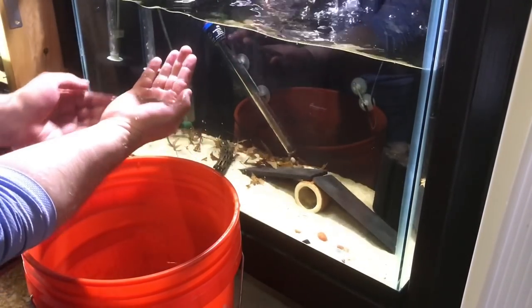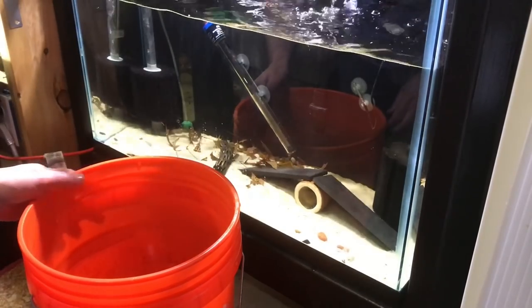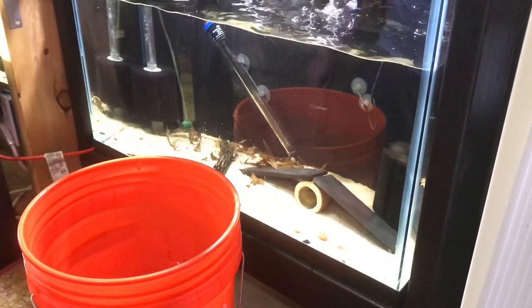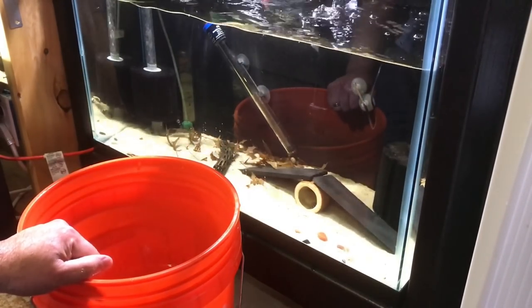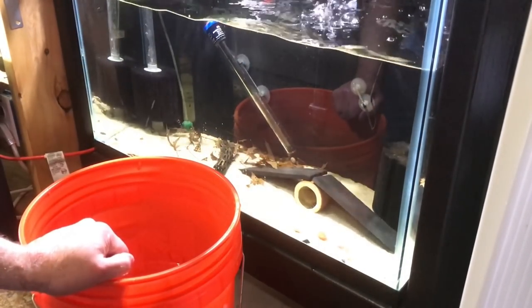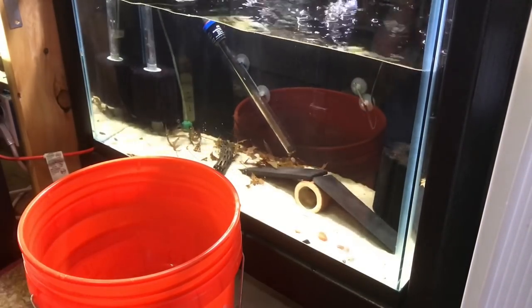Beautiful, beautiful fish. Really a neat pleco. All right, we're going to let them chill in this tank for a while. Hopefully they'll get a little bit of their color back. Let's go check out the 75-gallon tank they're going in, and then we're going to wrap up this video.